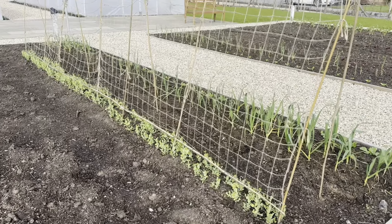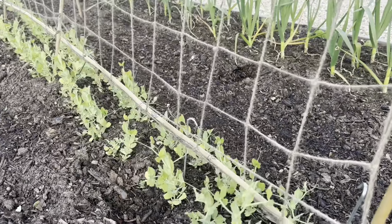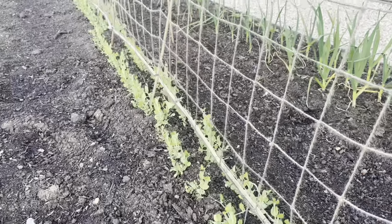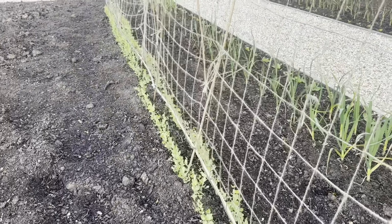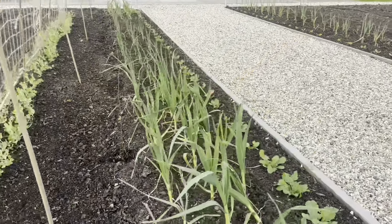Secondly, we've created this pea structure where we're growing sugar bon, sugar snap peas. Again, they were planted out maybe 2 weeks ago now, just before my holiday, and they are looking great. They've established now and are starting to put on more growth.